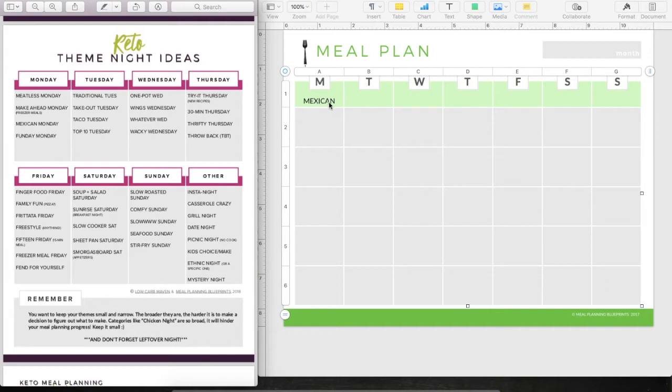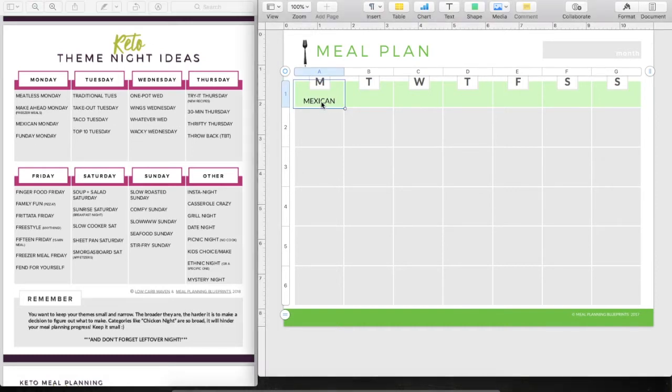Okay, so obviously this will take you a few minutes. This is probably actually the most time-consuming part, trying to figure out what your theme nights are going to be. So we love Mexican in my house. Mexican is definitely going to be Monday. I'm just going through this list here. Tuesday, let's do top 10. This is basically all of our family favorites.